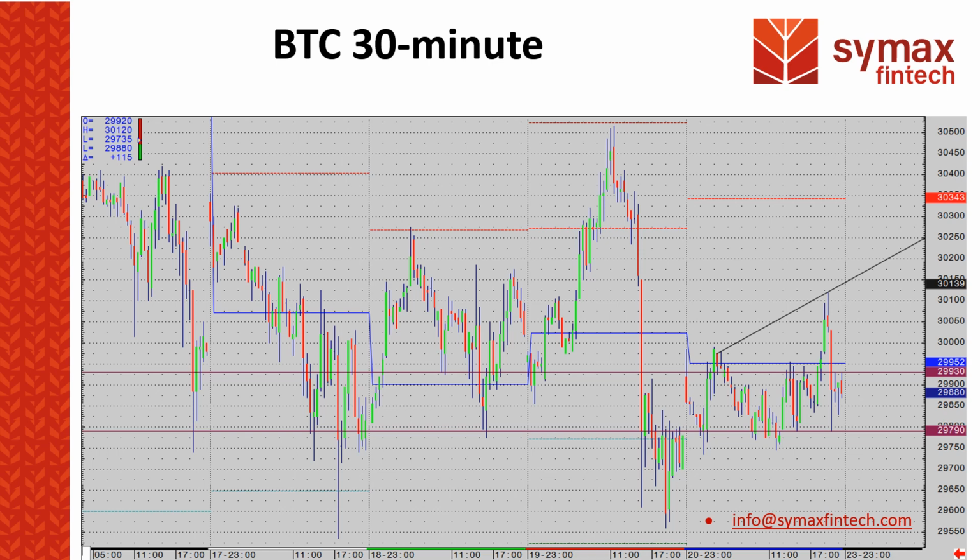On the 30-minute, I've got resistance at 30.139 and also at 29.930 with support at 29.790. I think it'd be a shame to see Bitcoin go all the way back down into the 25,000s after it's got here. We're still seeing negative news, positive news. A lot of it's probably still clinging to the hopes of getting an ETF approved.